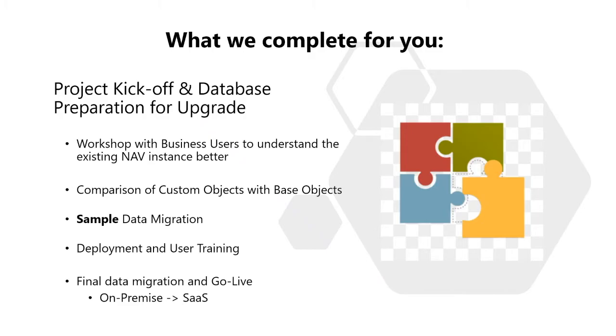That way, it also gives us an opportunity to suggest any enhancements or options to utilize the system much better when you migrate to Business Central.